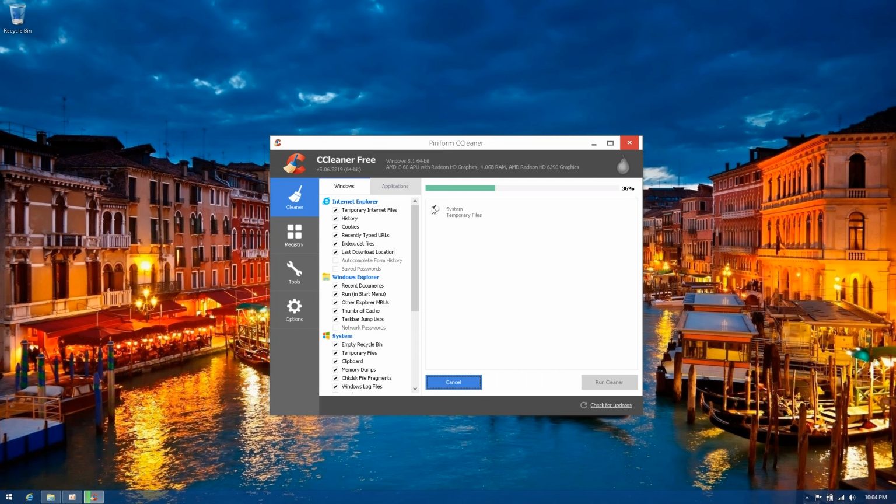If you click here, it says Cleaner, and then you hit Analyze, like I did. This will clean up your Internet Explorer temporary internet files, history, cookies, recent typed URLs, index.dat files, and last download location. Under Windows Explorer, it'll include your recent documents, your Run in the Start menu, other Explorer stuff, thumbnail cache, and toolbar jump lists. Under System, it'll empty your Recycle Bin, clean temporary files, the clipboard, memory dumps, Chkdsk file fragments, and Windows log files.